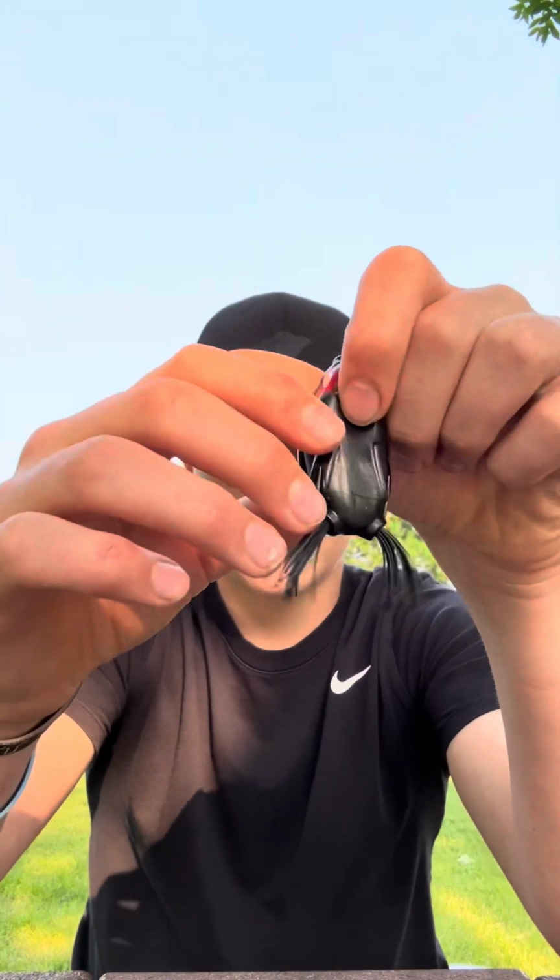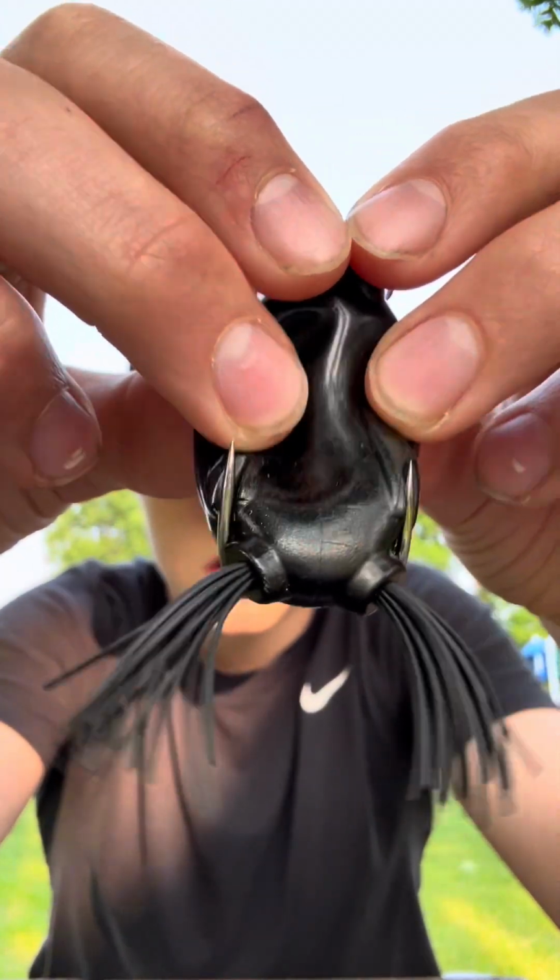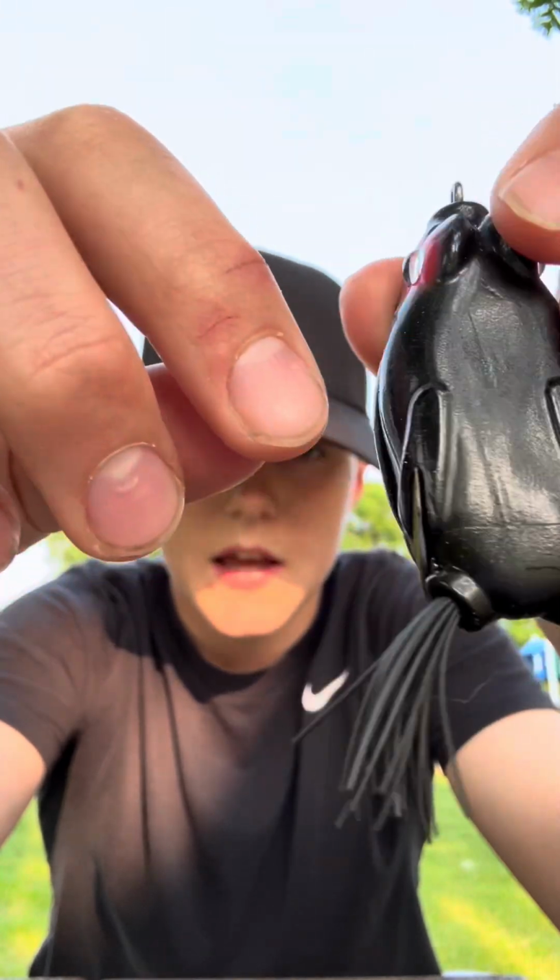Number 3, the frog. This one is amazing. I love this frog. Definitely want to cut your skirts on your frogs. But yeah, this frog is my favorite. It has the little hook indents and guards for it, so you don't pop a hole. And then the eyes also rattle. I don't know if you guys can hear that, but the eyes rattle. So cast it on lily pads, cast it out along shore. Yeah, it's amazing.